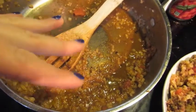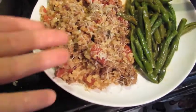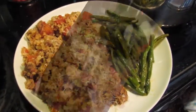And what I did in the pan is I just basically divided it into like 3 parts. It gave Chris 2/3 and my 1/3. That way I'll know that I got at least about 4 ounces of ground beef. And this is dinner. Having some kombucha now.